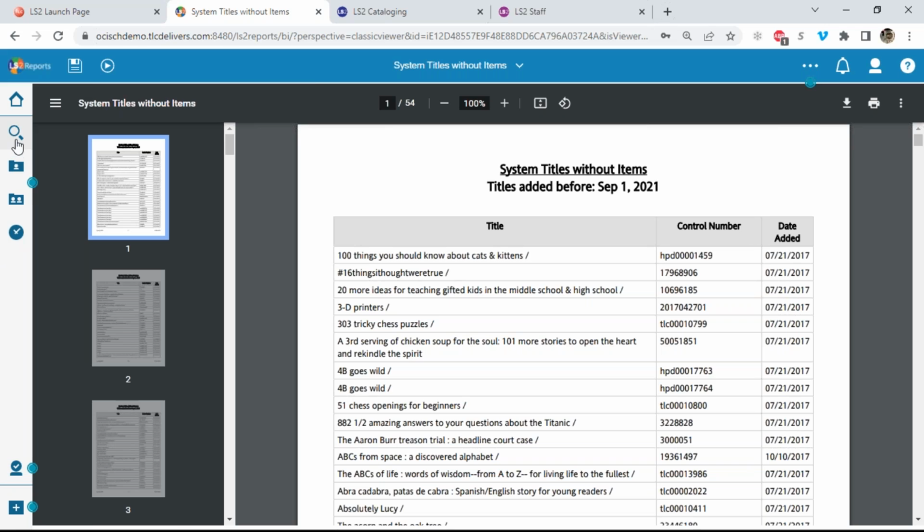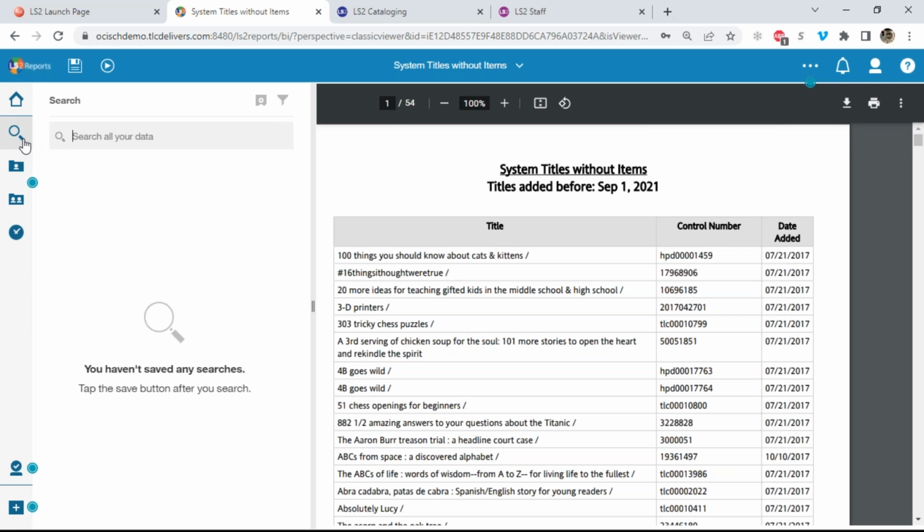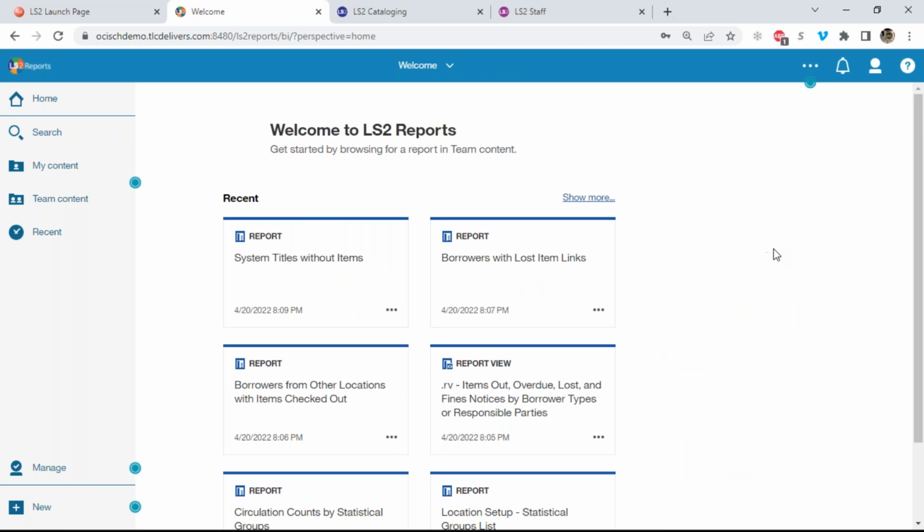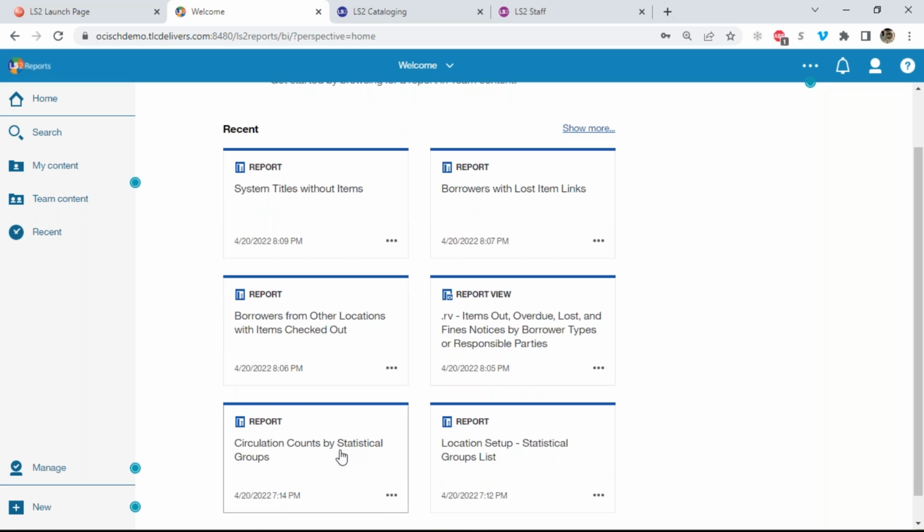And again, I wanted to mention that we do have those reports for you, the circulation counts by holdings codes and statistical groups. You can use those reports again to create groups of items to see statistical transactions across multiple schools throughout the system.